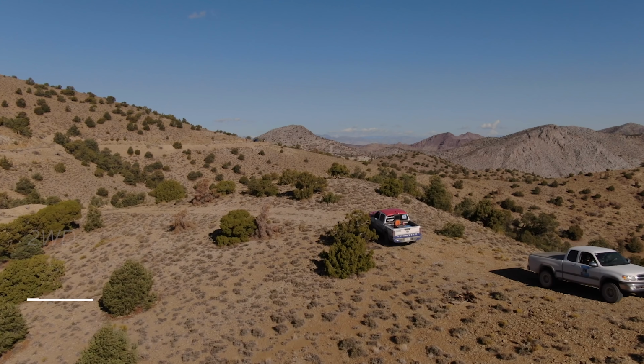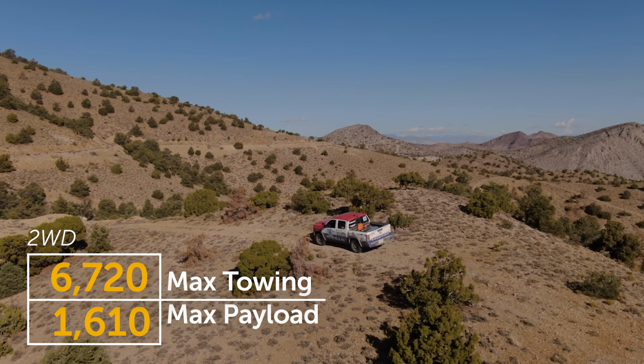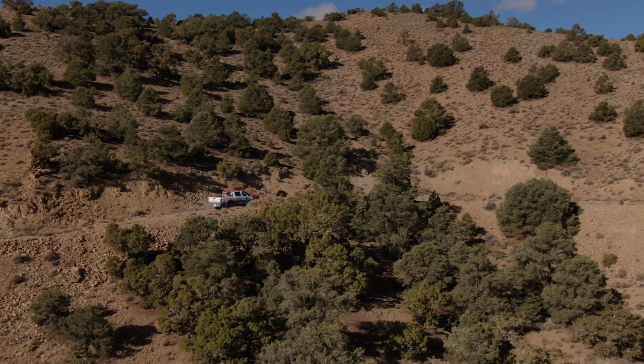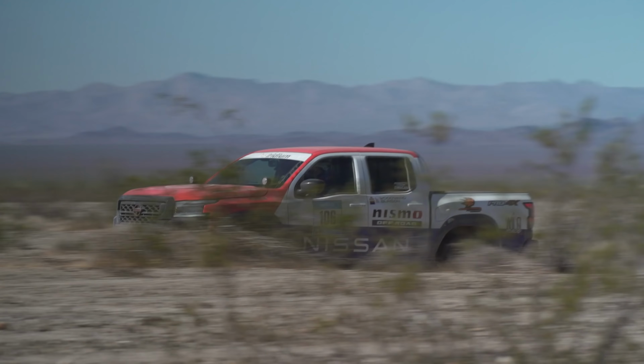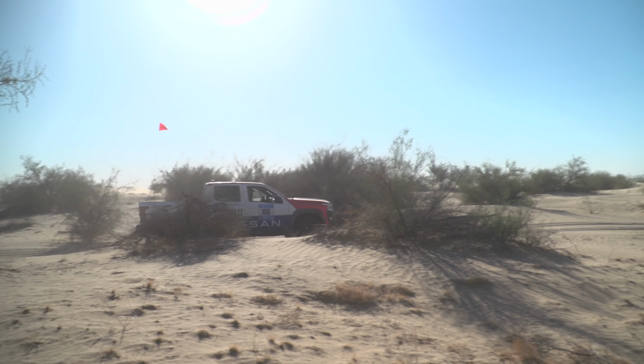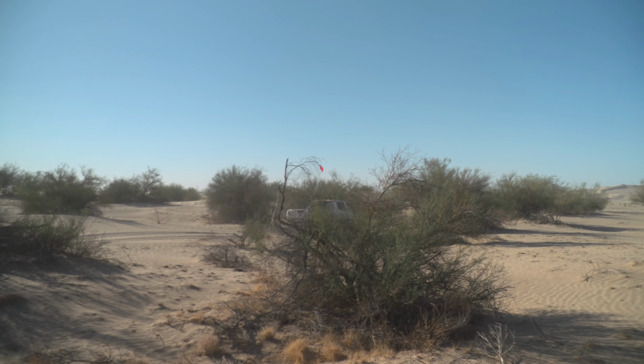So with that extra power also comes more towing capacity. In my intro, I mentioned the Frontier was almost new. That's because it rides on the same fully boxed ladder frame as before, but it's been reworked and improved. Ride comfort is definitely better over the previous model. There are new stabilizer bars in front and the rear.